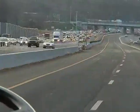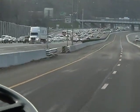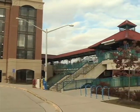Because it is a direct route, the fare is $3.65, but for VRE passengers that are transferring off of the Manassas line, it's actually a free fare.